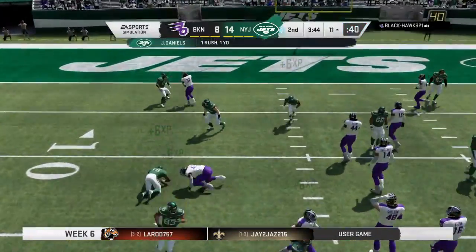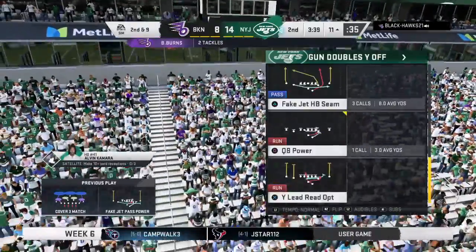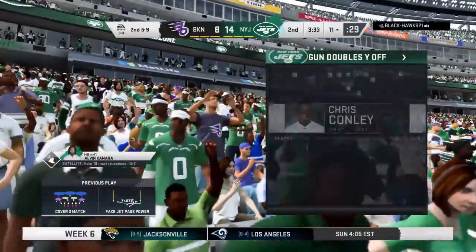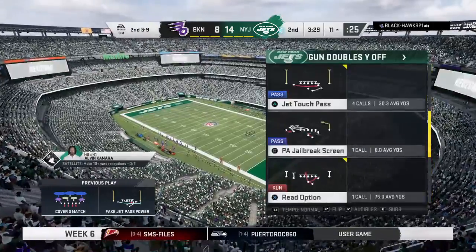And he'll be taken down here at about the 11. Only a yard on the keeper, and it'll be 2nd down. Well, that call makes sense because they've been throwing it well on this drive, and once again, they show passing formation, showing the shotgun. Then they ran out of it. That's a nice play by them defensively, though, to hold it to a short gain.